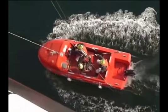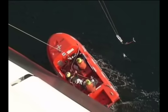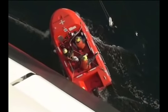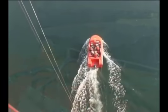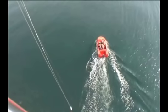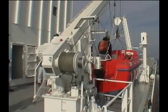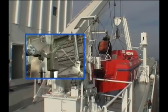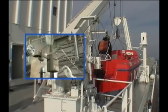After making contact with the surface of the sea, the automatic release wire should be pulled to release the rescue boat. After starting the engine, release the painter releasing device and proceed with the rescue. The operator can also lower the boat by pulling the deck remote control wire or lifting the brake lever on deck.